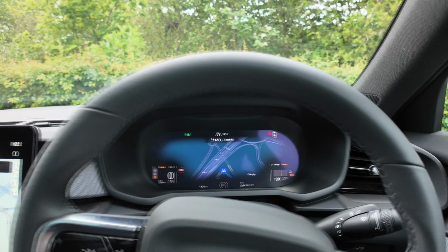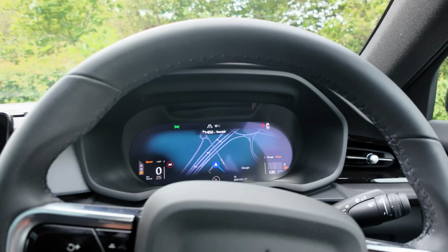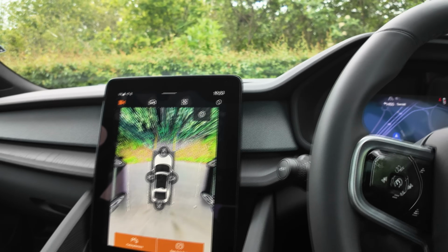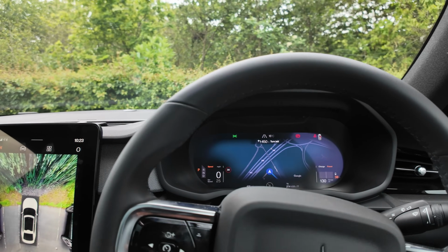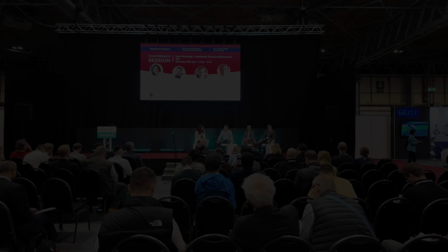So we've arrived now in NEC Birmingham, and I've parked up. The car has arrived with 38%, and it says 130 miles left. So we've done 5% better than what it had said on the map when we left Peterborough. So this is all good. We are now going to jump on the bus and see what the day has. Then we'll quickly go back home and see.